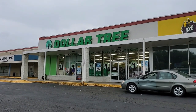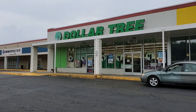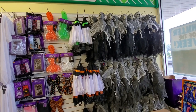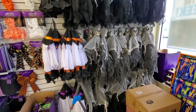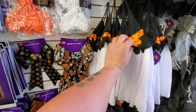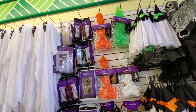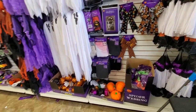Okay, we're at our next and final location, Dollar Tree. This one's in Pittston, and it's a larger location, so we're going to see what they have inside for Halloween. Alright, so they aren't fully set up yet, but I'm going to show you what they have. Right in the beginning here, they have some hanging decorations, some skulls, and I guess these are like little ghosts. Different color skeletons to hang on your doors or from your roof.